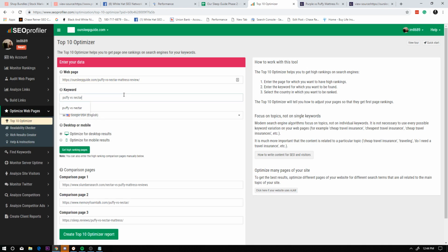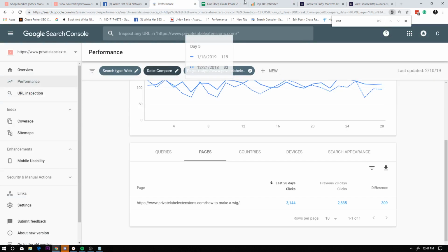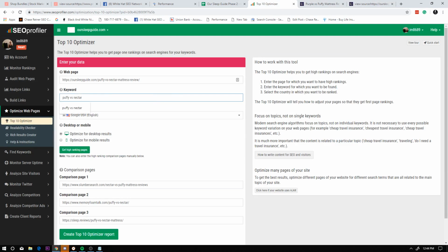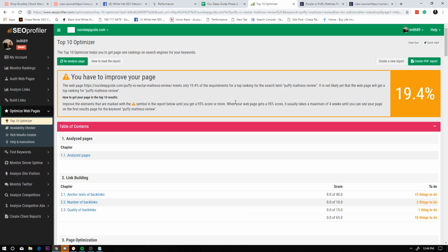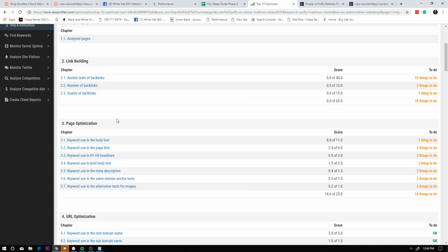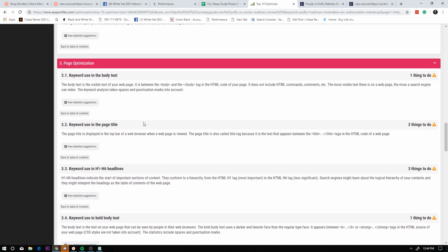Here it is. Keyword is, has that already been pulled? No, let me go into here. Boom, copy, plug it in, and get top 10. Got a 19% score, apparently. Skip the backlinks, because we don't care about that. Keyword use in body text.